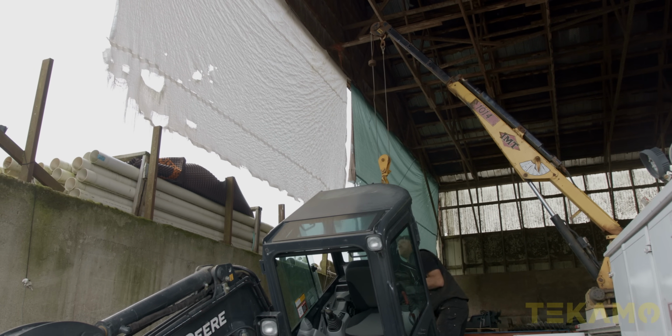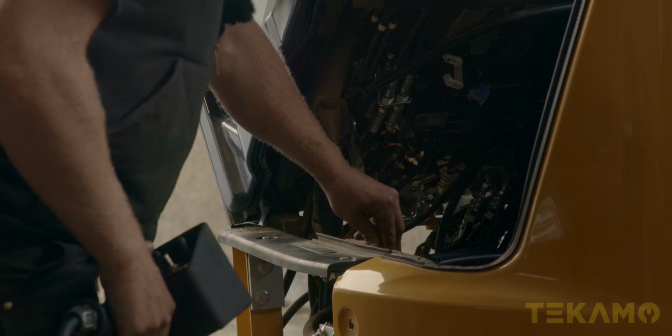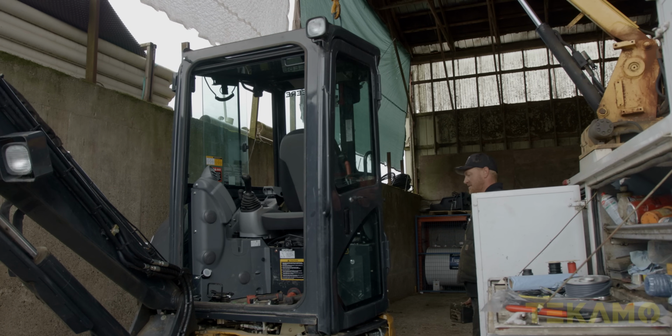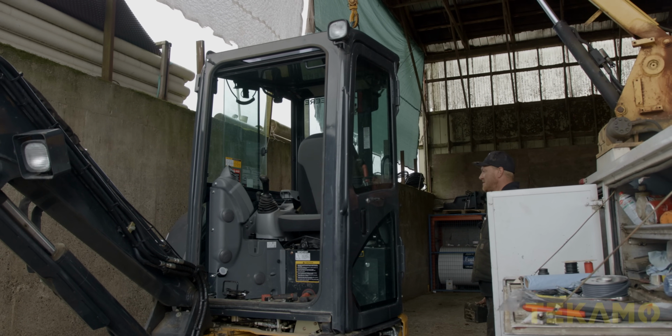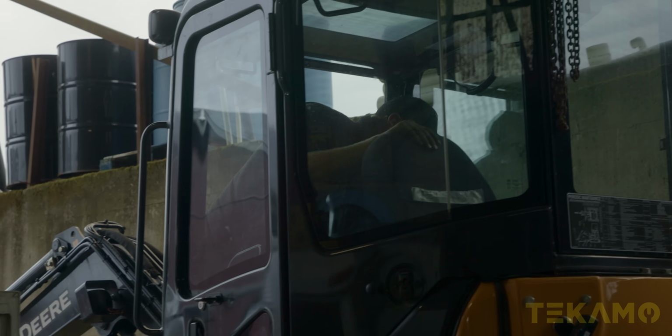Okay, so we're gonna lower the cab down next. And then we'll get the bucket positioned.